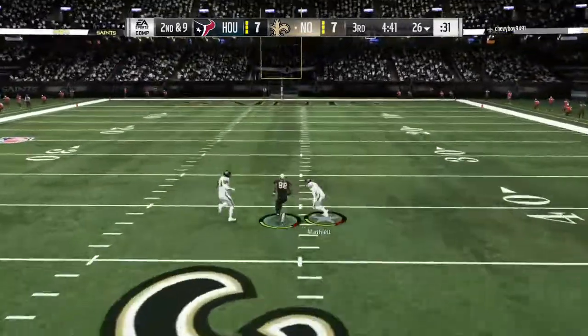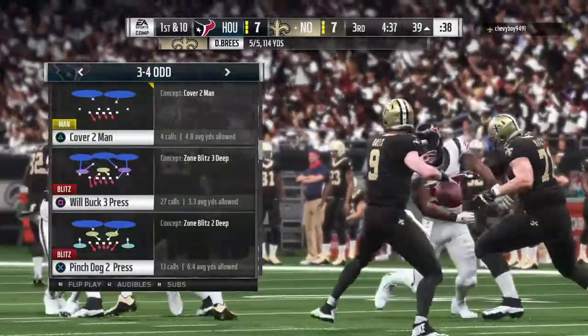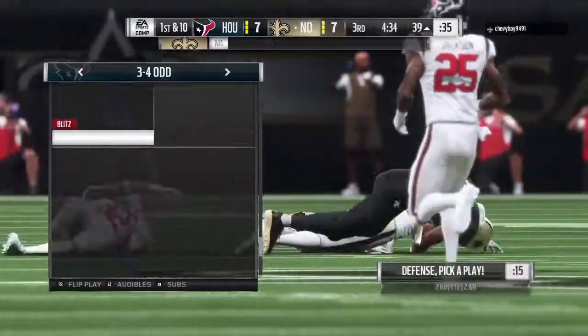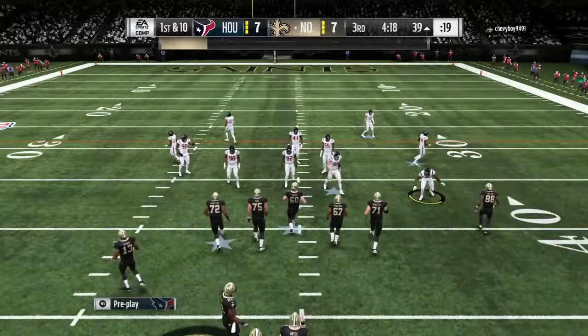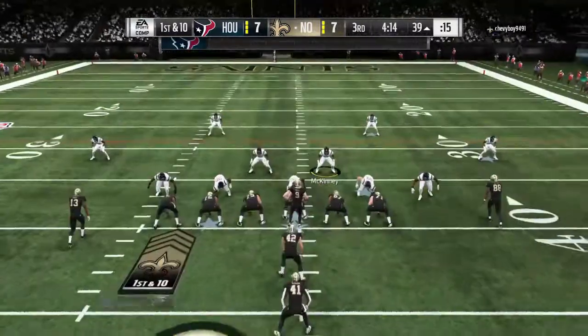Doesn't matter if they threw it. He's got it in. Complete. And able to rip off a big chunk of yardage before being dropped inside the 40. That one goes for 36 yards. So how about that for a chain mover? They're all the way down inside the 40 now for 1st and 10.